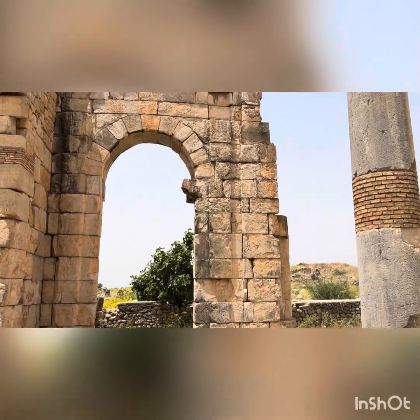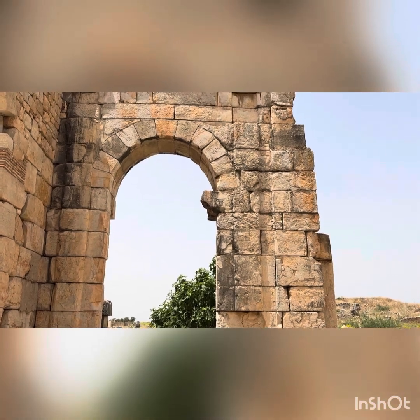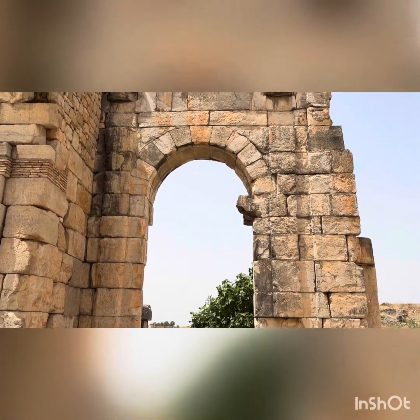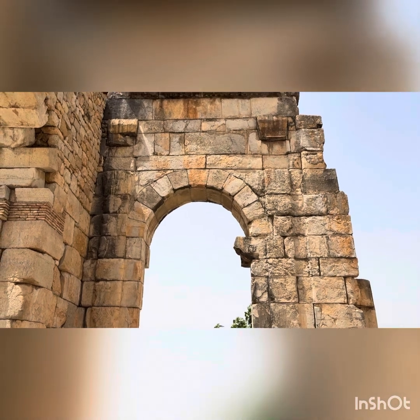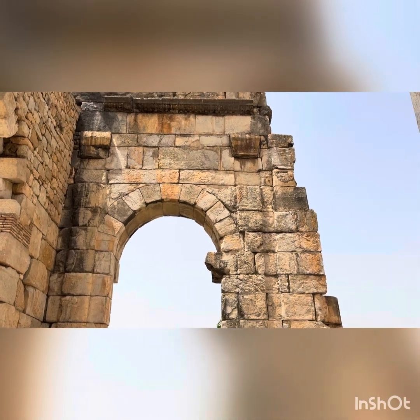There are some good examples of Roman arches in here. To build an arch like that, they built scaffolding to hold the rocks up, and they put the rocks starting on each side until they get to that top center rock, which is called the keystone. That's what holds everything in place. Once they put that all together, they can take down the scaffolding, and the arch will hold itself up.